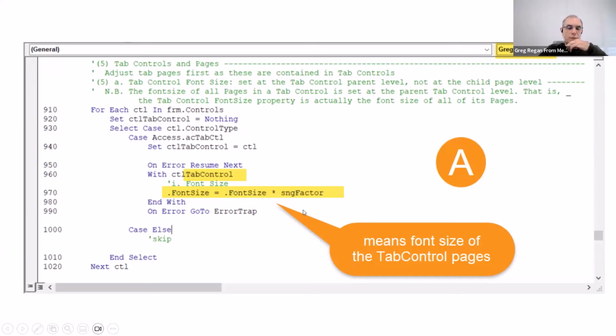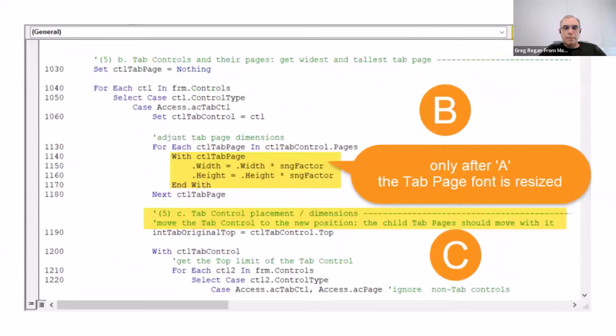It's applying the resize factor to the font size. Now there's an issue with font size, and we'll come to that a little bit later on. So just keep that in mind, because there's an issue with granularity of your font size. Okay, so just make a mental note for that. We'll come to that.